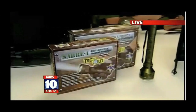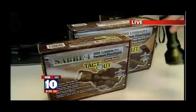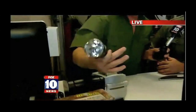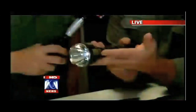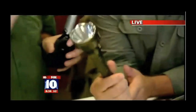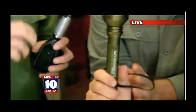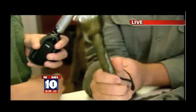What we've got over here is a brand new tac light company, and that flashlight you're holding is the most powerful one on the market. It's 800 lumens, and when you hit it, it'll disorient anybody coming into your house. So it's really kind of a weapon to help you get away. Wow. So that right in someone's face gives you that split second to make it out. Or if you have to fight for your life, you could do that.